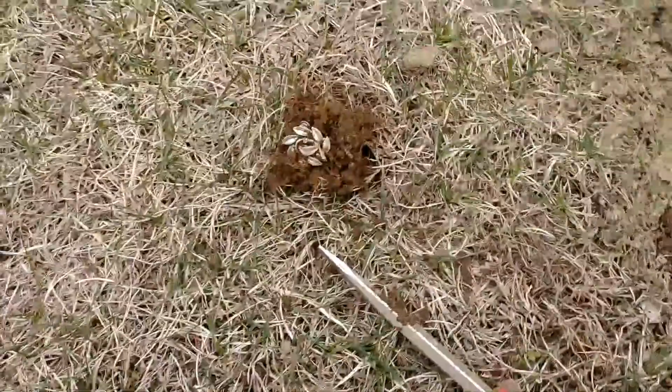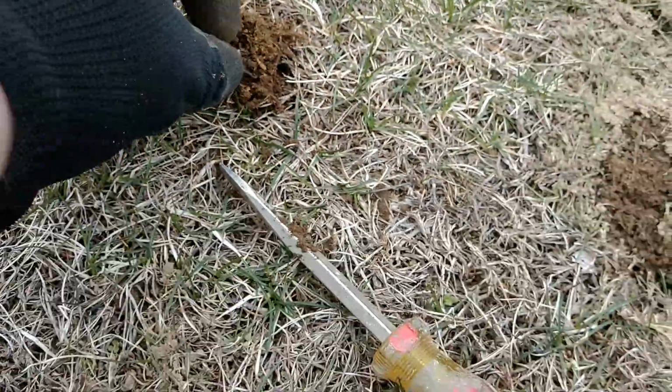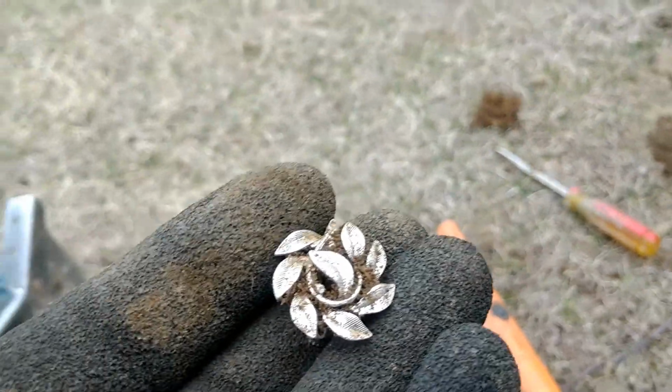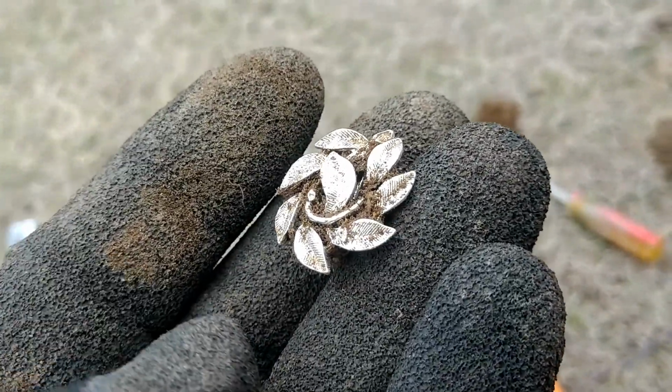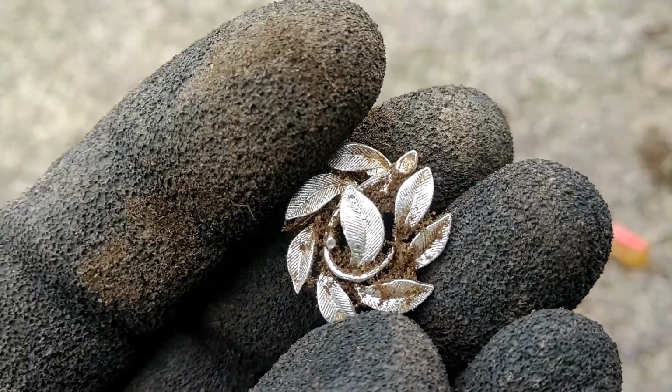Well, I almost didn't dig this one. I thought it was going to be another pull tab, and what they say, always dig your pull tabs. Have a look. Now, before you get too excited, that is not precious. That is a LARPer earring. It's quite lovely. I'll clean this up and put it in my LARPer treasure chest.